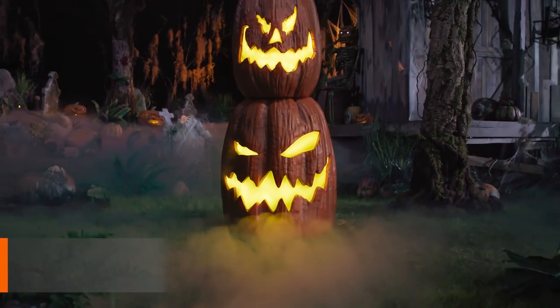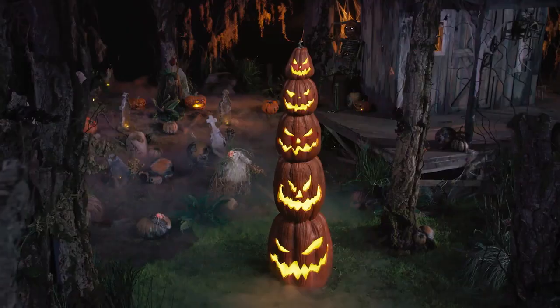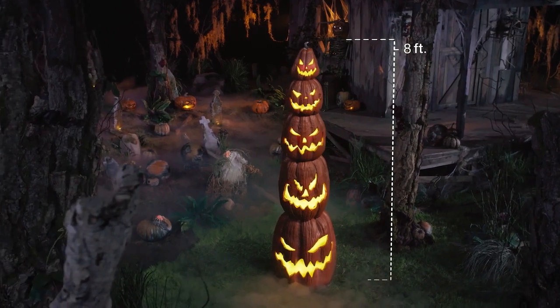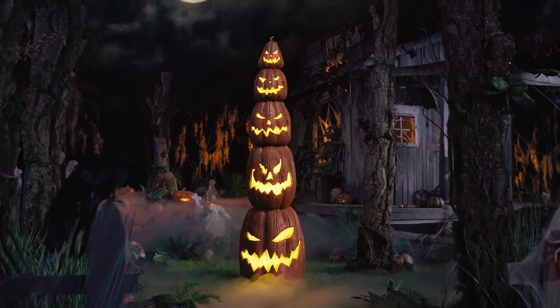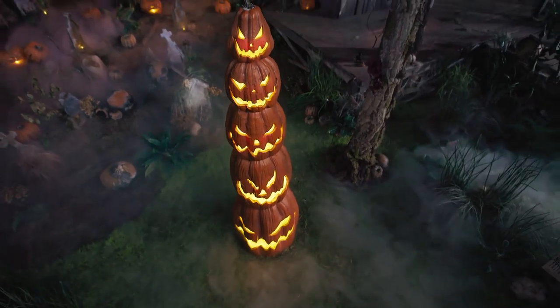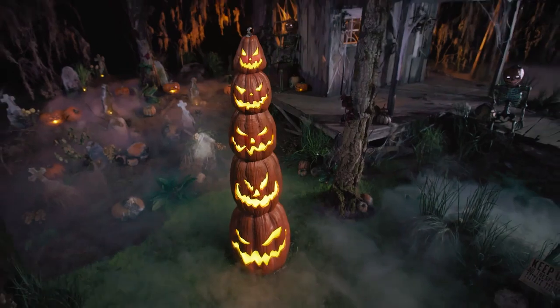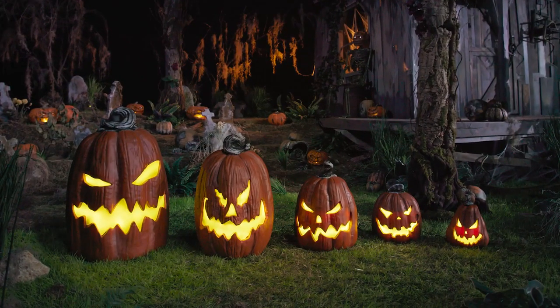Carve out a spot in this year's display for the enormous 8-foot jack-o'-lantern stack. Towering above all others, this giant jackstack features 5 gruesome grinning pumpkins in sizes ranging from large to small. Stack them tall on the sturdy frame for a sky-high scare, or scatter them about for a surreal shock.